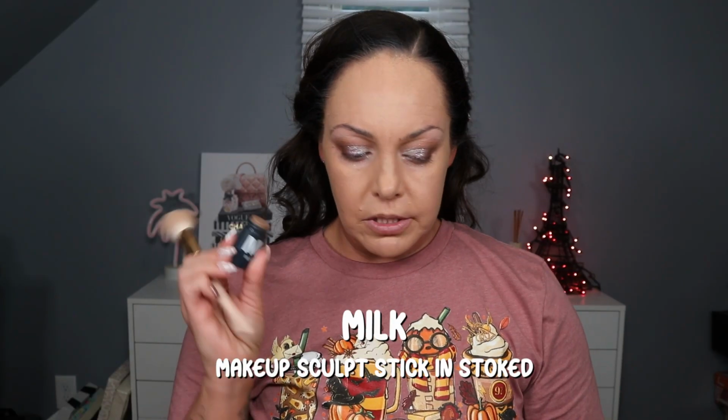I think I'm gonna do cream products for bronzer and all that because I have cream blushes. So I also do right here in the inner sockets of my eyeball, just because I want to blend this together where my primer is for my eyeshadow. All right, so I just grabbed my Milk Sculpt Stick in Stoked.